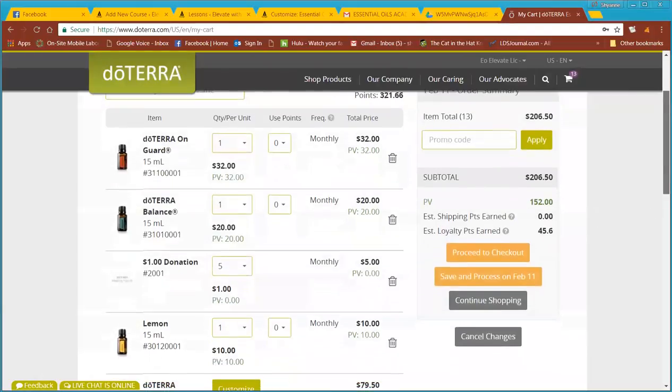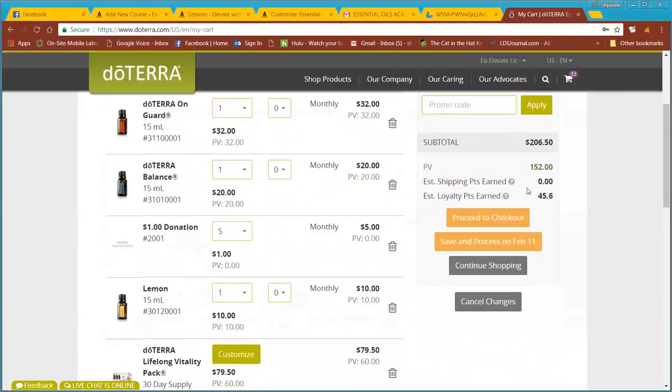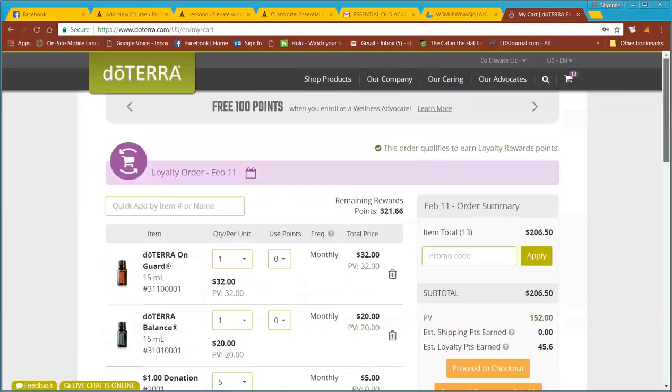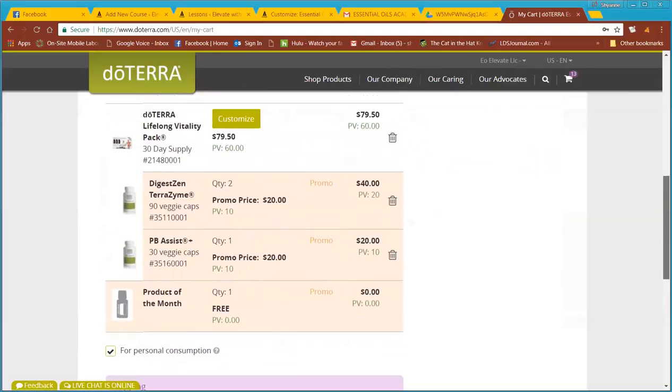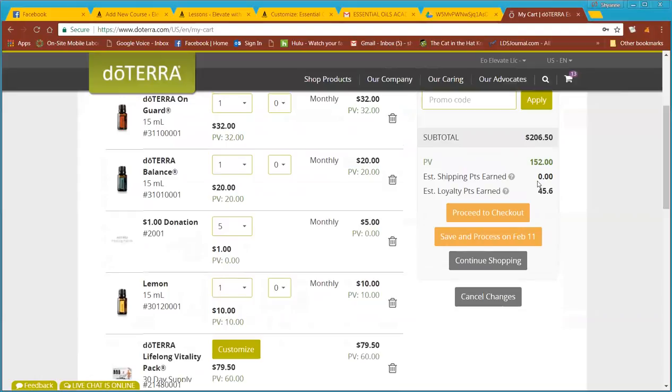So the other thing that I wanted to show you over here is the shipping rewards points. So this actually will not pull up, and the reason why it's not pulling up is because I believe I'm set to pick it up in Pleasant Grove. But if I was not picking up at Pleasant Grove, if I was having it shipped to me, I would actually be getting $10 in shipping points. And so the shipping points, basically what that does is it gives you that many points, however much you spend in shipping. So for example, if I need to next day my oils to me, if I do next day shipping or whatever, and it's like $30, then they will actually give me 30 points that I can redeem for free oils.